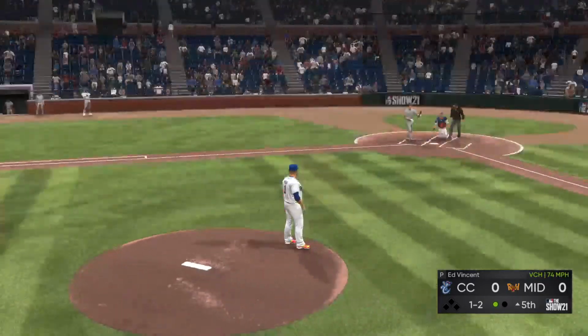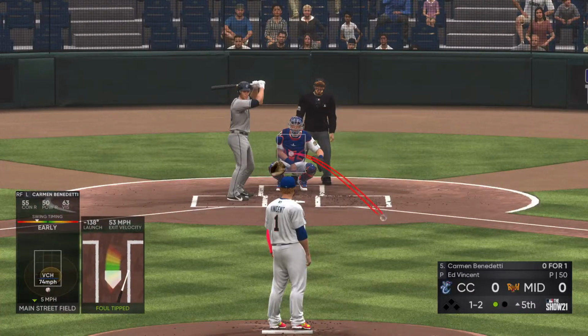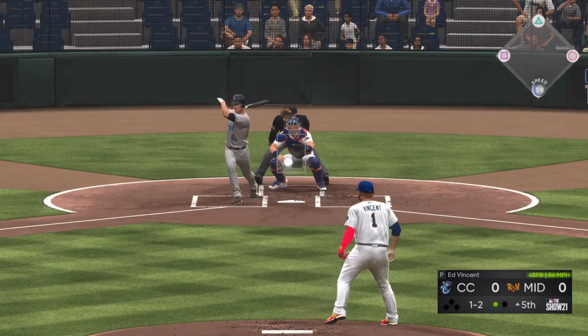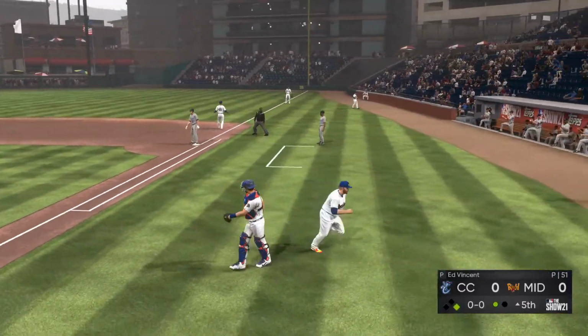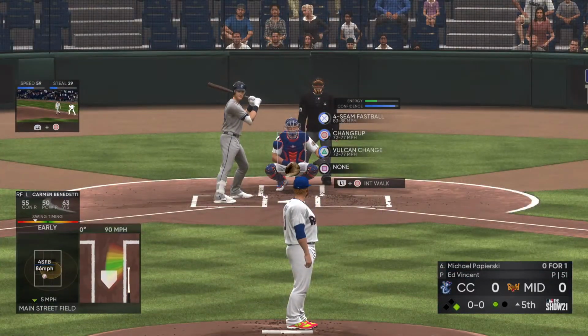That's a foul ball off to the left, and it moves to 1-2. Into the windup and the pitch. A shot, and that is off the first base bag. He's got it, and he will reach it first, but it's very possible that he might have had 2 bases there had that ball not hit the bag.